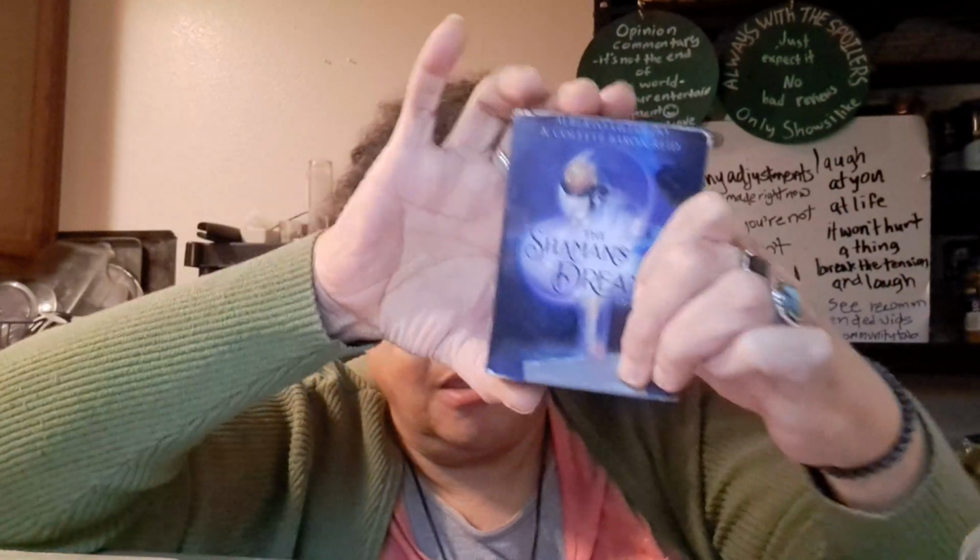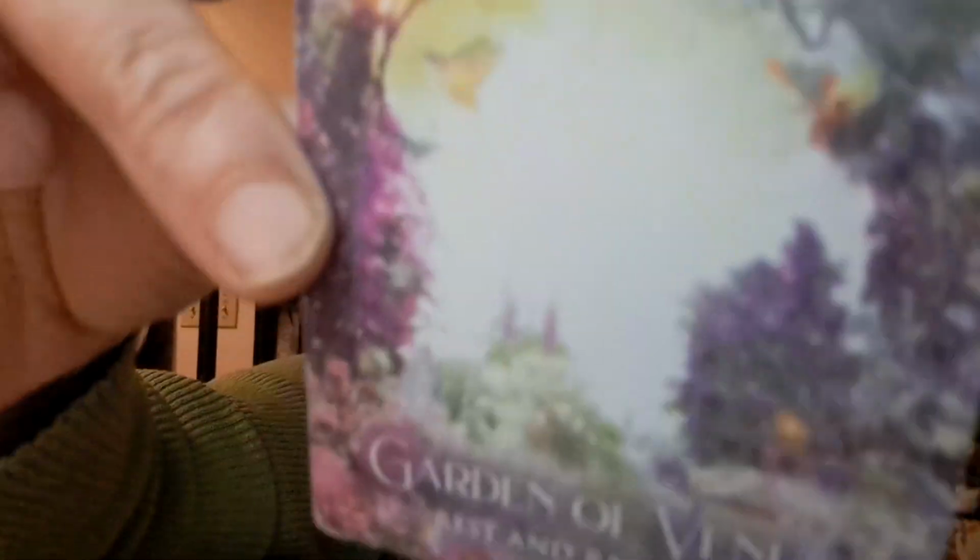Okay, so enough of that. Oh, wait, I pulled this out and I didn't even trim anything. Okay, so I also pulled three cards from the Shaman's Dream Oracle deck. And they are Garden of Venus, number 25. It's a very pleasant place, a nice place to be, almost like a place you'd retire to once you get older and wiser. The subtitle is Rest and Renewal.